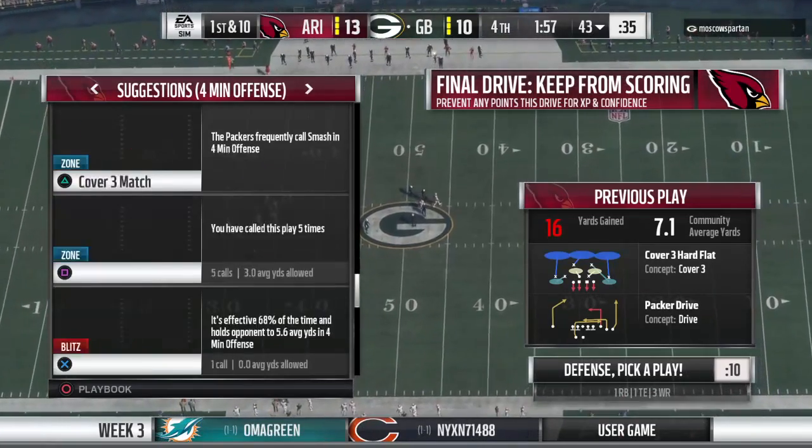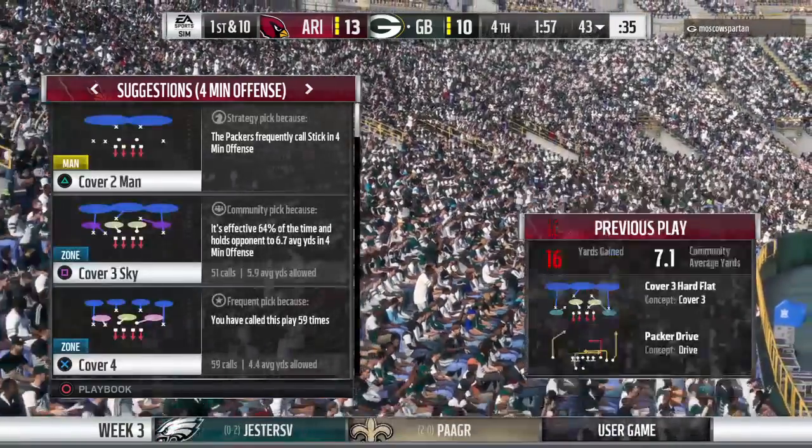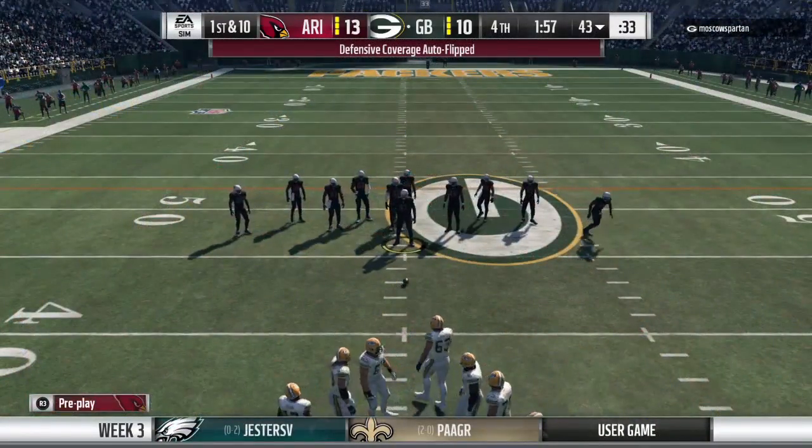We're back to see what happens after this. Offense comes to the line now, 1st and 10.